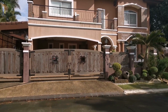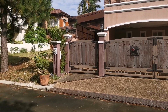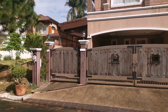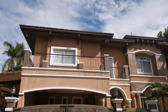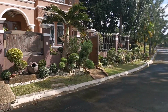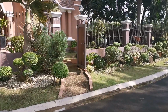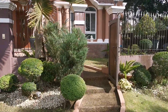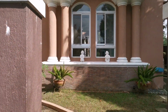So as you can see, I'll just pan the front property here. You can see it's got a side gate there, a center gate. I'll just pan up on the house there. And you can see it's got a lot of landscaping in front, which is nice, and completely walled property. So let's go in through the front gate here. Go check this house out.